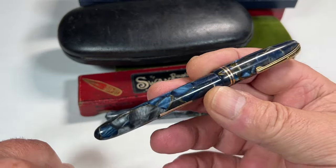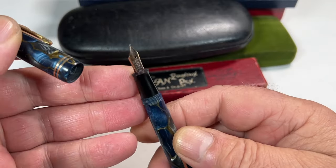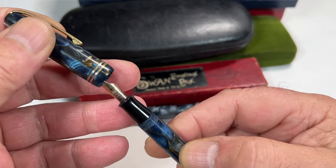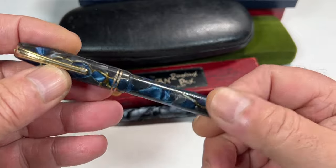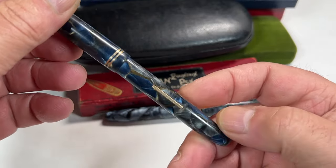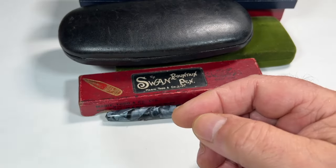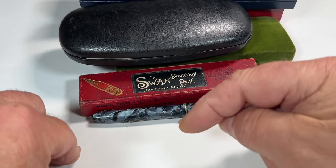There we go, a nice Burnham fountain pen. It's got the correct nib as well. It's a lovely pen, blue with these sort of golden veins. Nice condition. Anybody looking for a Burnham, you know what to do.